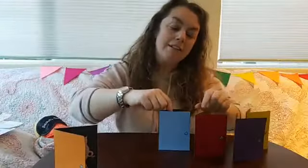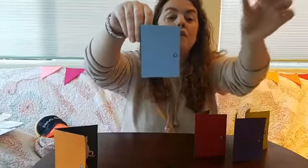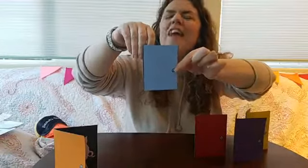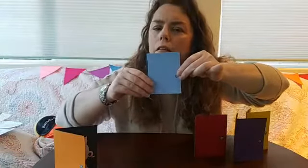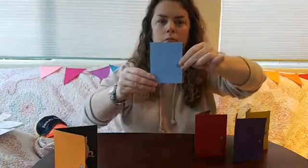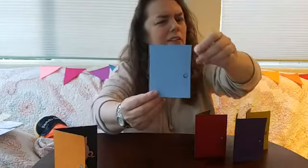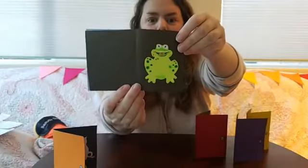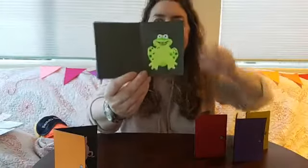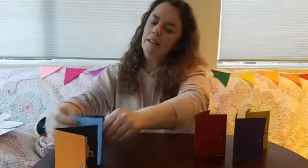Dinosaur, dinosaur, behind the blue door. Before we open it, let's hear your roar. Ready? Let's see. Ribbit, ribbit. Oh. Does that sound like a dinosaur to you? It's a dinosaur? No? Oh, you're right. A frog. Okay. All right. Let's keep going.